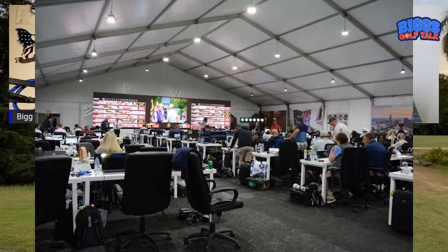Yeah, here's what it looks like for us in the media room, and as you can see, there's leaderboards and all that stuff. There's TVs, and we have our very own spots. Typically, we've got our names on it, and nobody else can sit there. But that's what the media room looks like, and that's how we do our work. So that's typically a small one, but it was very well done. Some of them have the broadcasting booths in the back.